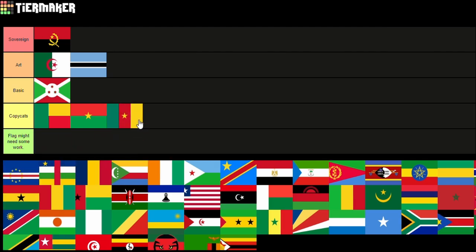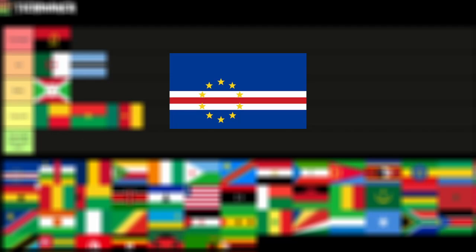Next up, Bandeira de Cabo Verde, or the flag of Cabo Verde, or Cape Verde, or however you choose to pronounce this country's name. This is another of the more unique African flags, characterized by 5 unequal horizontal bands of blue, white, and red, and a circle of 10 yellow 5-pointed stars.